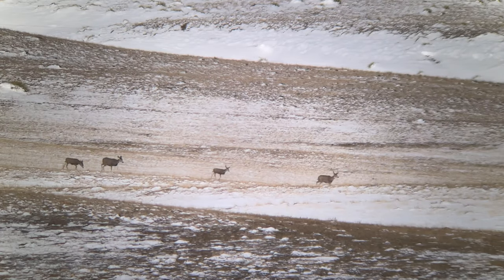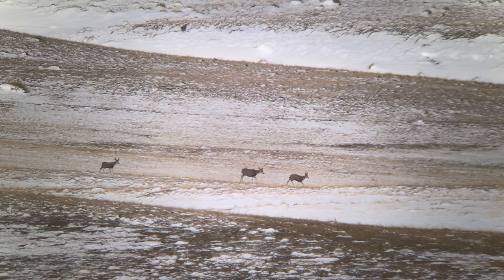Right now, we just glassed up about 7 mule deer right there at the top of that ridge. They're all does as of right now. We think there may be a buck with them, but he's probably either hanging back or he's on the other side of the ridge. So we're gonna probably jump back in the truck, keep driving, and see if we can find another group of antelope to glass up.